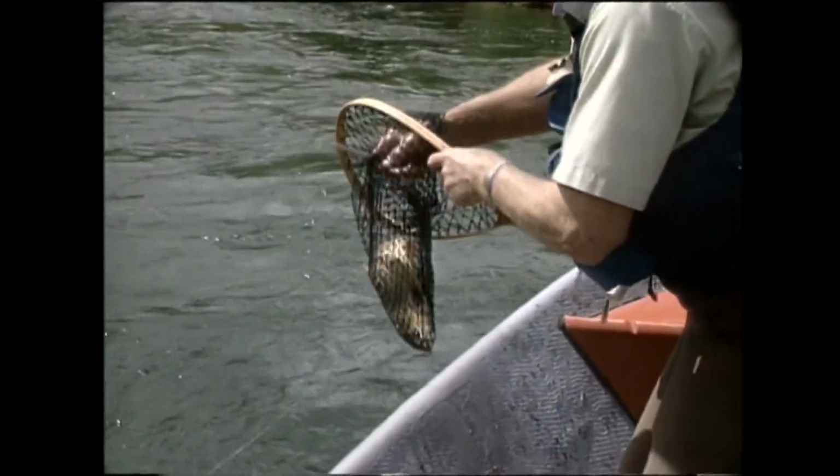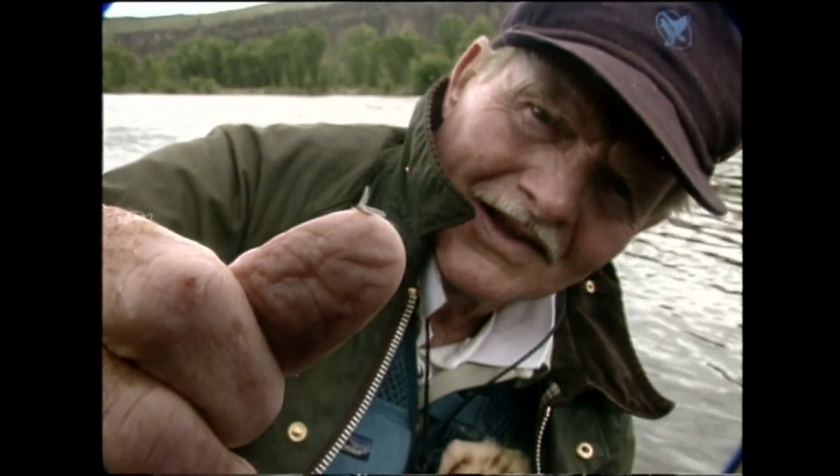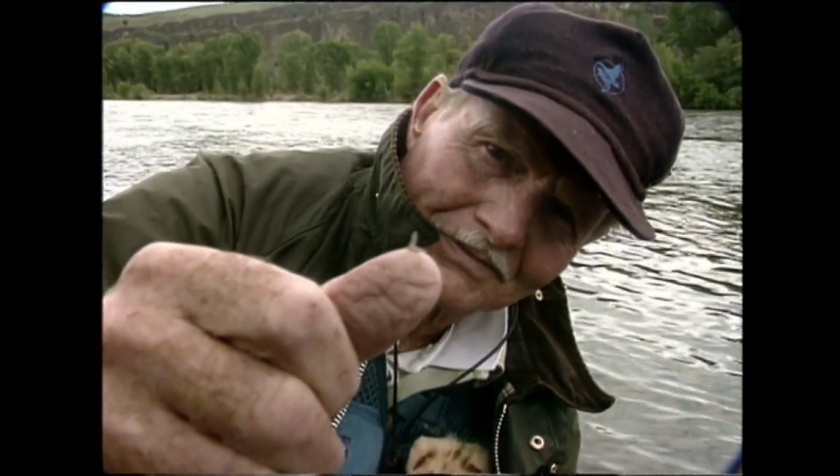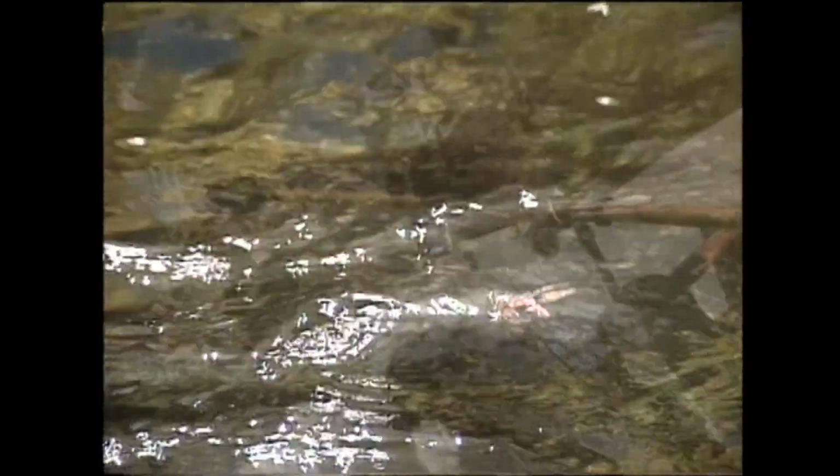It's a pseudocleon. It's a real small mayfly, and instead of having a little lower wing, it's not a spur wing like most mayflies. It's just got this single upper wing, two tails, and in this case, olive body. One of his wings is stuck to my finger. Tiny flies tied to gossamer tippets.